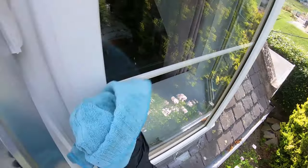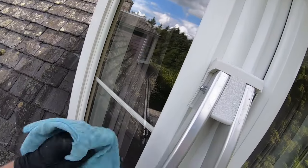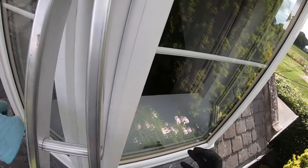Okay, so get all that framework. So I work frames, panes, then sills. So outside, inside, finish at the bottom.